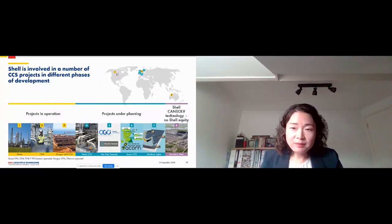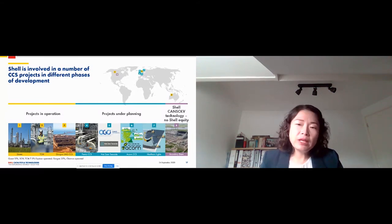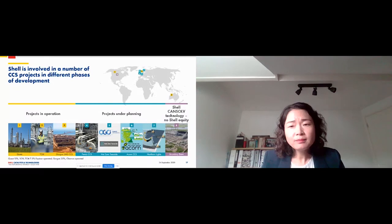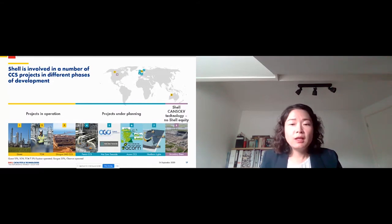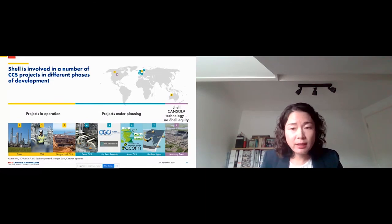Shell is also a market leader in large-scale CCS projects. Here is a list of CCS projects that Shell is involved in. Without going into depth on the individual projects, there are a few points to highlight because CCS can enable multiple value chains. For example, the Quest project in Canada. We are capturing CO2 from a hydrogen unit using Adip Ultra technology, producing low carbon hydrogen. And we have safely captured and stored more than 1 million tons per annum of CO2 since 2015.